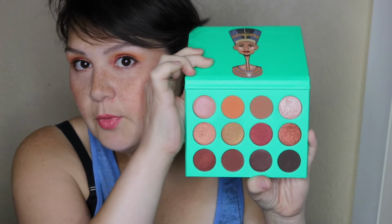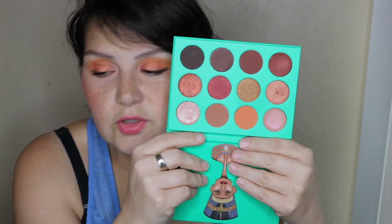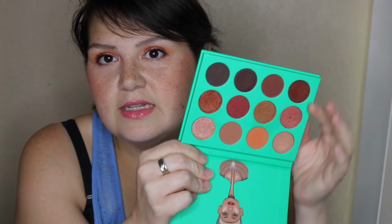So yeah, I'm gonna zoom out. This first palette is Juvia's Place the Nubian. It's actually what I'm wearing on my eyes today. I just filmed a Get Ready With Me, which might already be up, using this palette. I think this is a nice warm toned neutral palette, but it screams fall to me because it's got those lighter orange tones like this one here and some of those deep brown and bronzy tones. I mean, it's neutral, it's fall. How can it not be?